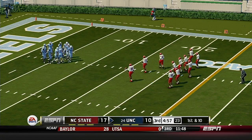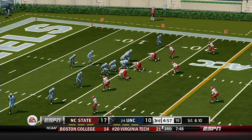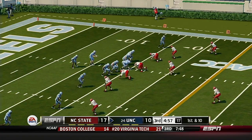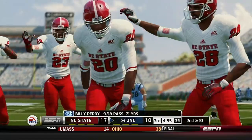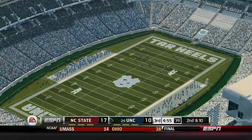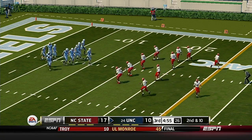This deficit can be easily overcome, sure. But they have to be thinking that if they don't get something going on this series, the burden is going to be felt by their defense. Throws quick to the receiver, and it falls incomplete. So it's second and 10. Ball on the 15-yard line.